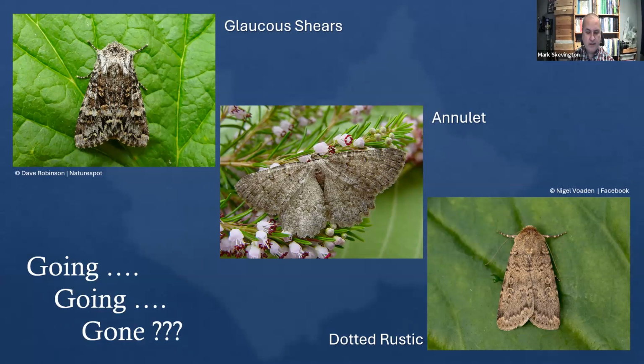And the Annulet, it's actually a coastal species in southwest England and Wales, and there are very localised inland populations on heath and moorland. In Leicestershire, it's generally been in the Charnwood area, but there's been no records from there since 2007. And the last record is one in Cloudwood in 2013. Again, it's one that could disappear altogether.